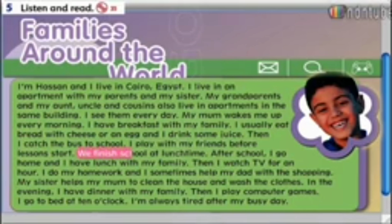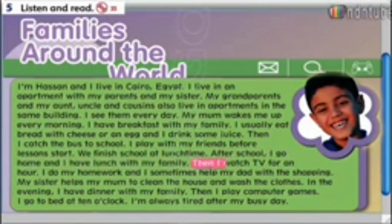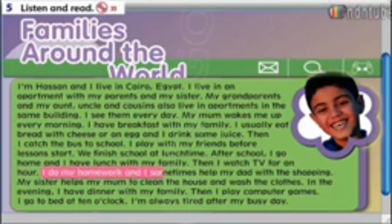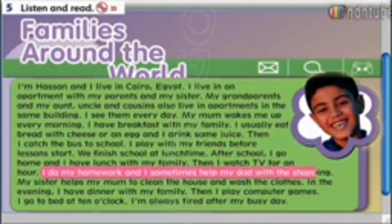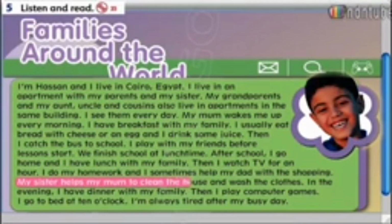We finish school at lunchtime. After school, I go home and I have lunch with my family. Then I watch TV for an hour. I do my homework and I sometimes help my dad with the shopping. My sister helps my mum to clean the house and wash the clothes.